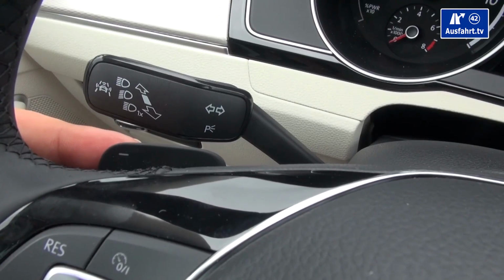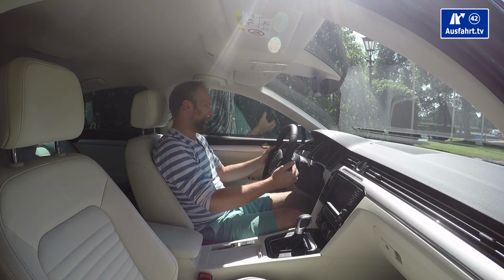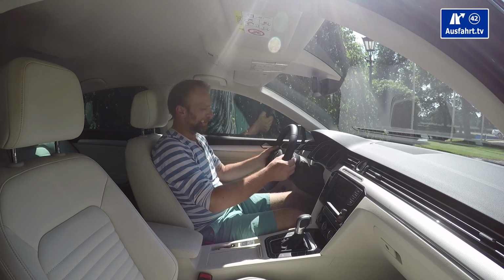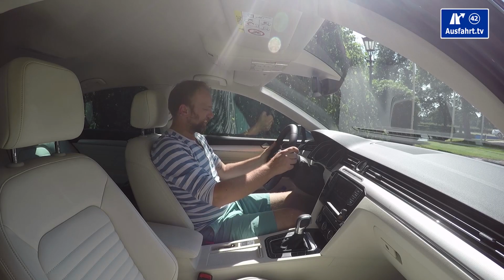We have shifting pedals right on our fingertips. They're made out of plastic, so that's not high quality or does not have a premium touch, but they're good in reach. I didn't use them with the GTE, so.